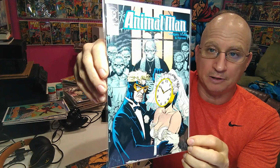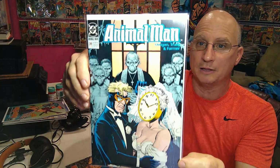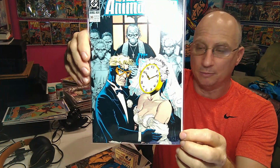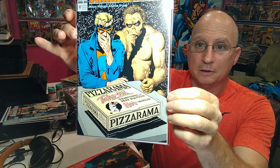And he seemed to be very dynamic, had a lot of strange ideas. This is from 1990, like this clock on the woman's face. And a lot of the Justice League covers that he did, he drew the covers before the stories were even really thought of, and they built the stories around his covers. Another interesting cover. Animal Man number 1991.